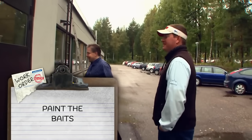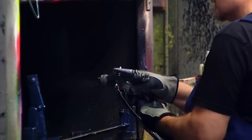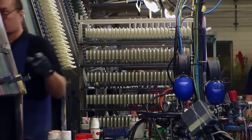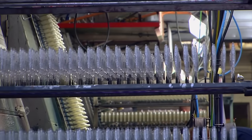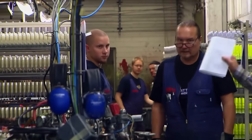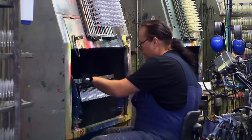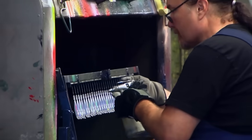Secret place, huh? This is the secret spot where Rapalas get their identities. Painting, which we're not allowed to see, more R&D secret stuff. Arto negotiates and gets us a quick peek, although we must stay outside the doors. Racks of thousands of baits sit ready to earn their stripes. Watch this, the Mac Daddy of all paint guns, with literally every color in Rapala's rainbow. The painter loads a row of bait. He sprays. He moves slowly and smoothly, back and forth adding color.